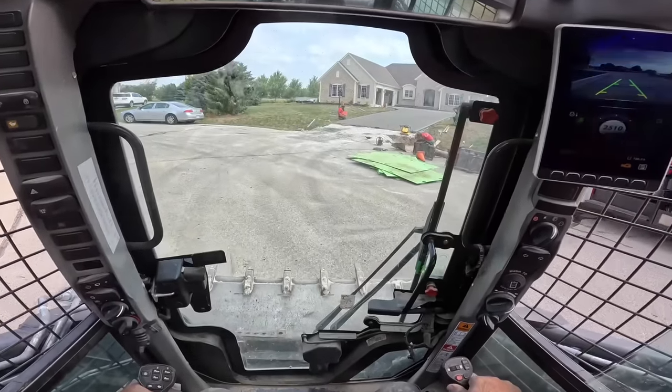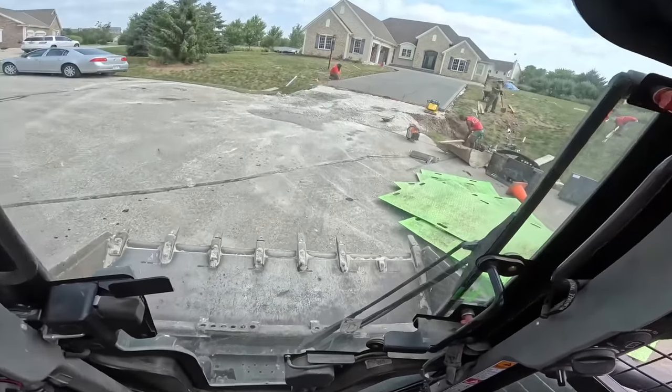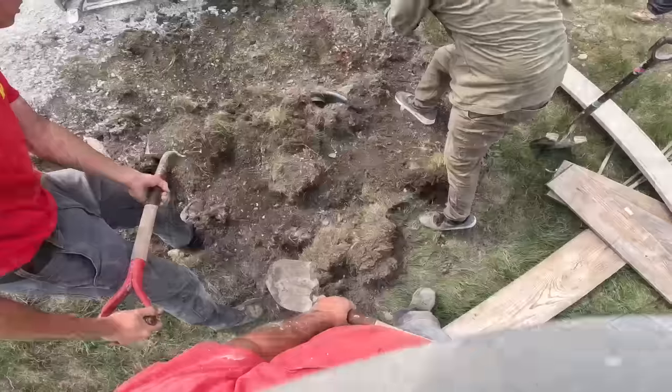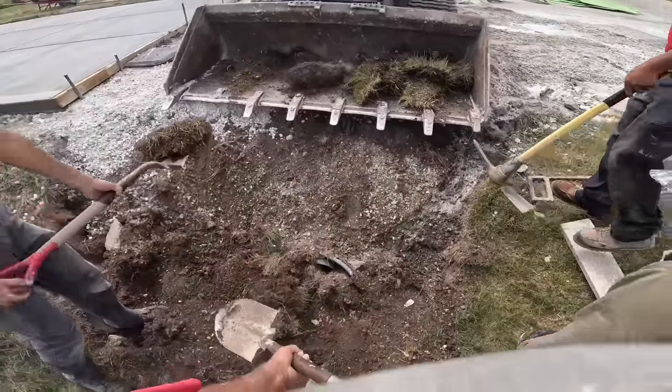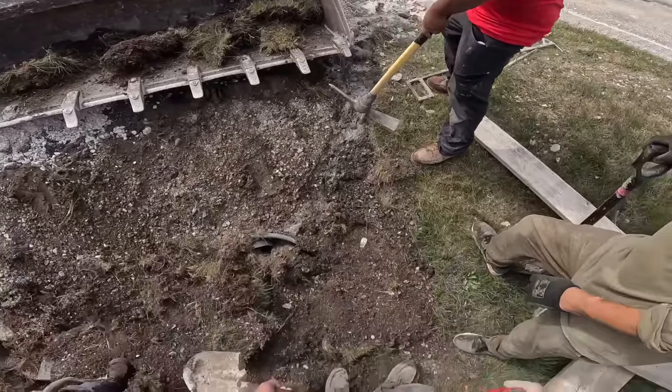I'm pulling the machine over. We're going to start digging out the other side of the culvert. Bugs have set the forms on this side. We'll get this all set up over here. Francisco! Yeah. Come here.